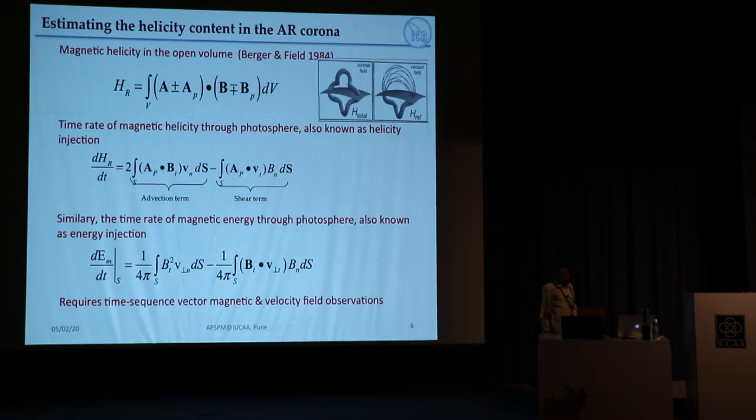So in order to do that, we seek some kind of models like potential field and non-linear force-free field extrapolations, as we saw in yesterday's talk by Wheatland, today's talk by Young, and the previous talk by Inoue Hanse. I may not do that in this presentation. What I will do is take the time derivative of this equation. Under ideal conditions, we end up with an equation where one term is the advection term and another term is the shear term. In a similar way, from the induction equation and some manipulations, you get the energy injection equation also. Calculating these two terms requires the velocity, that is the normal component of velocity and the transverse component of velocity, as well as all three components of the magnetic field. Of course, the vector potential of the potential magnetic field is calculated from the observations of the magnetic field.